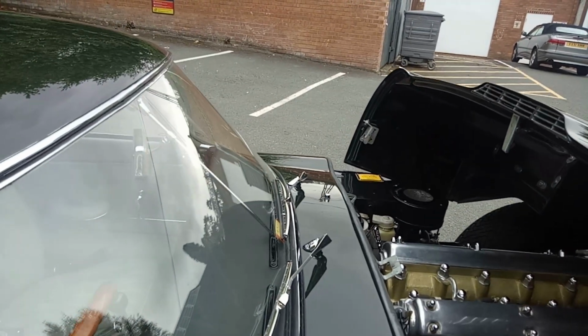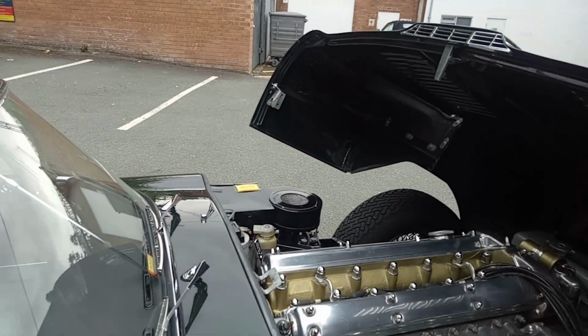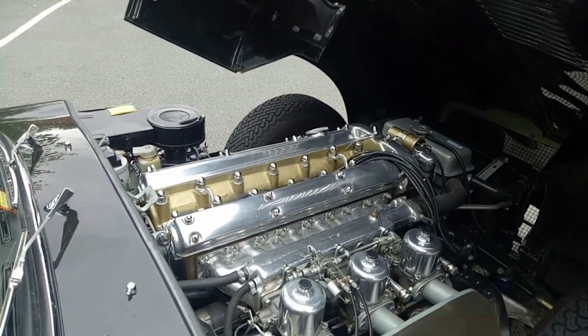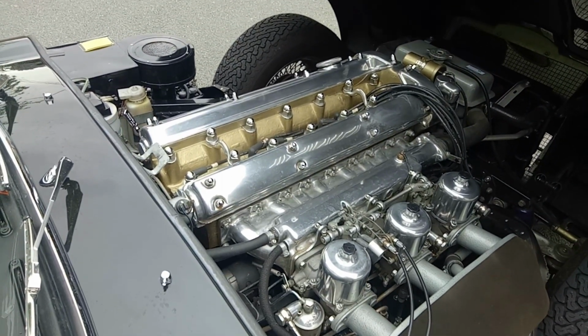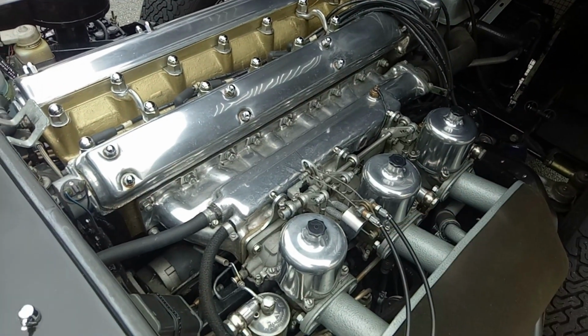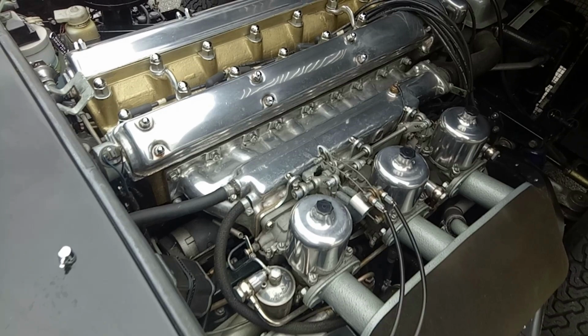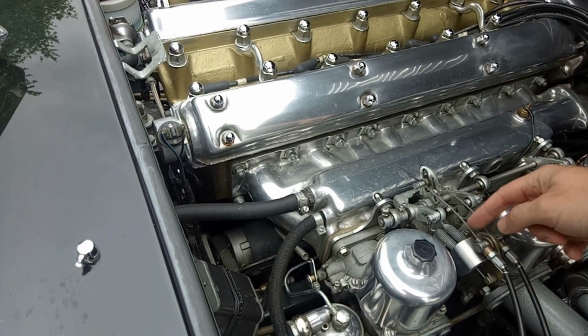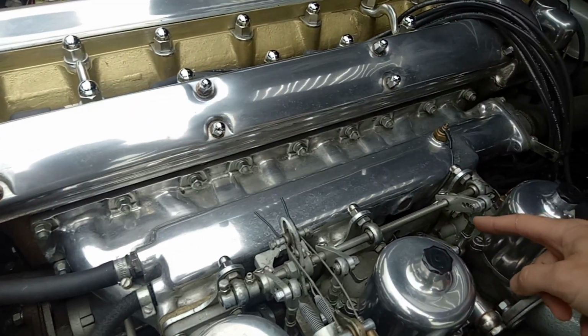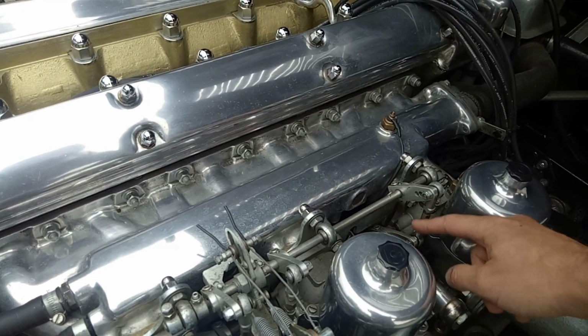And this is the bit I don't like doing because I worry the overriders are going to smack into the ground. But there you go, that is the mighty XK engine in 4.2 litre form. 3 enormous carburetors. And here's the change. This is why it's got a different throttle pedal. It's actually got cables, although you've got a little beautifully machined mechanism to each carburetor.